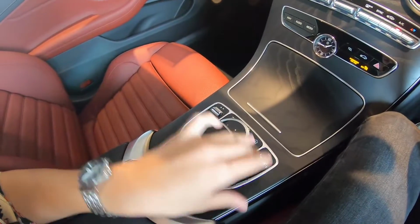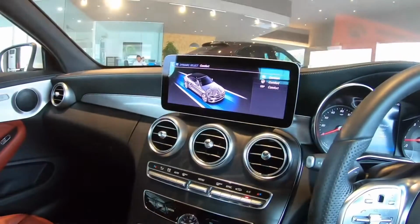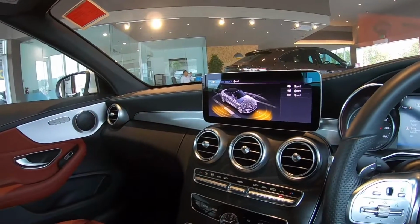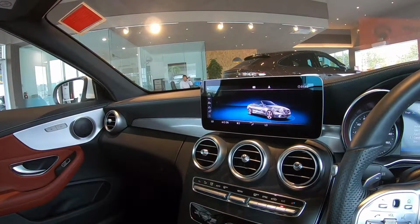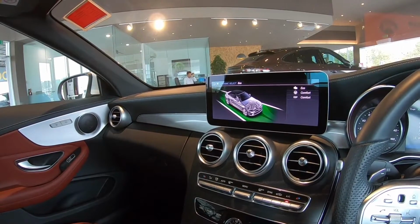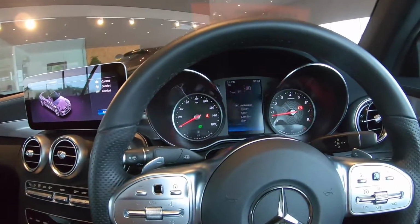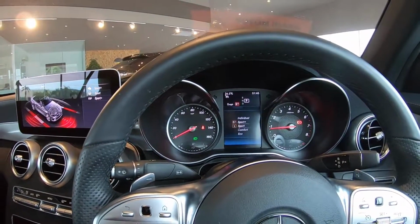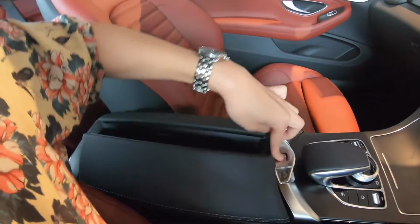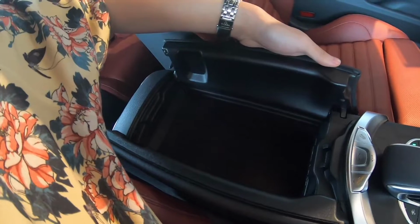You get volume control over here and the dynamic response button, basically denoting what mode you'll be driving in: sports mode, comfort mode, eco mode, or sports plus. I think there's sports plus. Is there a sports plus? Oh yeah, there's a sports plus. Okay, yeah, it shows you there as well. Okay, so by pressing this button you activate the lever to open this up.